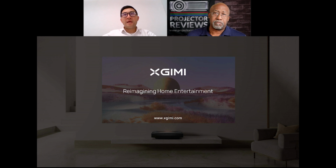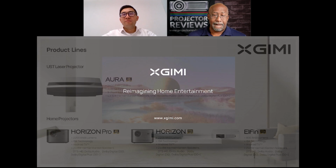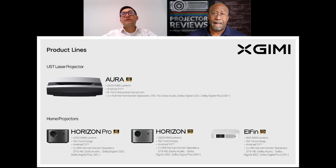Basically, we have a three lineup. Let me start with our portable lineup. We basically have the MoGo Pro, Halo Plus in the US market. And if I move up, we come to the home lineup, where you can find Horizon and Horizon Pro. Last but not least is UST, or you can call it laser TV. We have our Aura in the American market. By the way, you can buy it either from Amazon or from Best Buy or Sam's Club, and B&H, by the way.